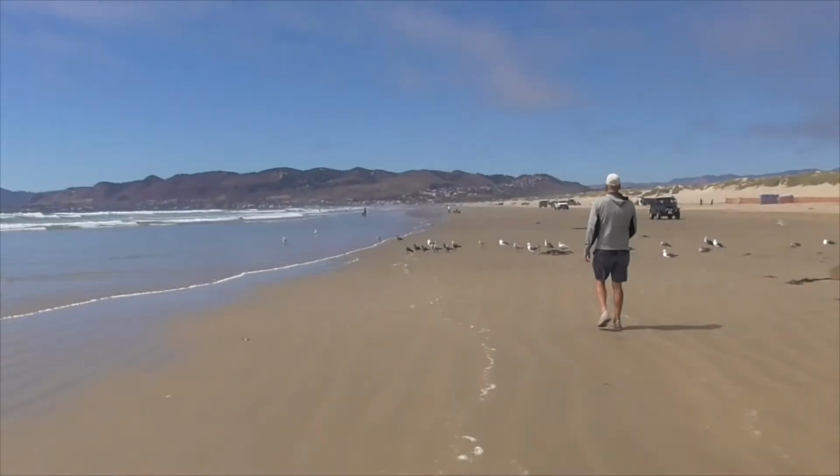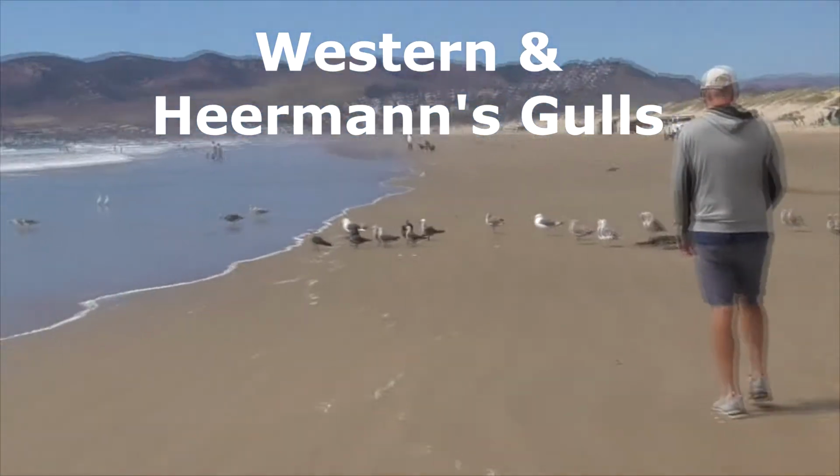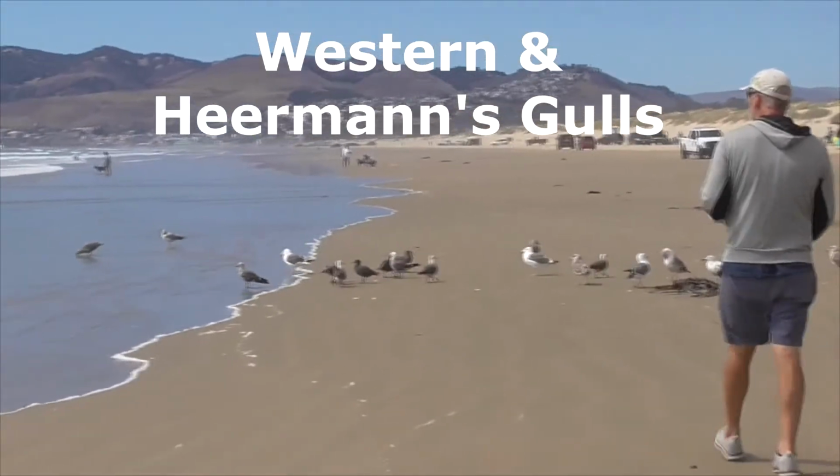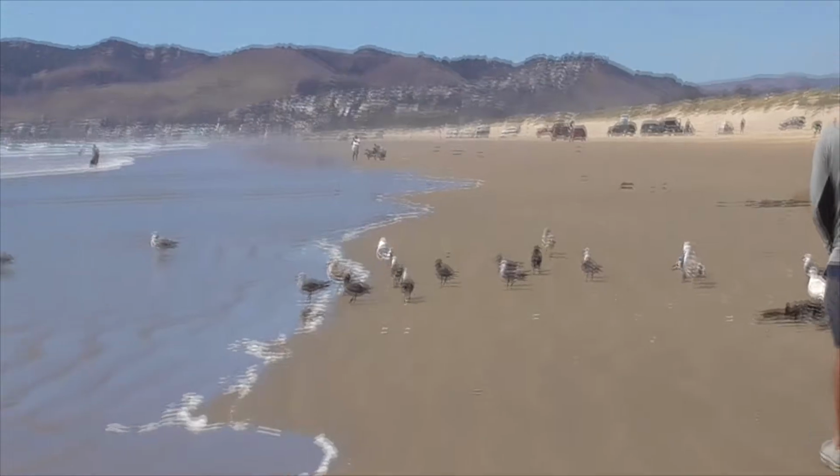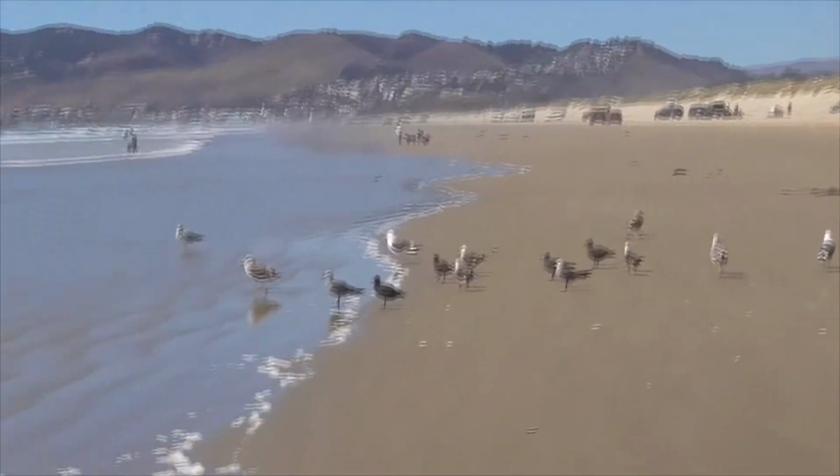So up here we have a bunch of western gulls here. They're the largest of our seagulls. We have some other gulls too. Let's check them out.